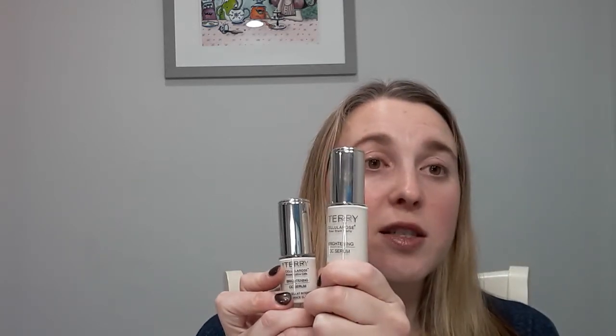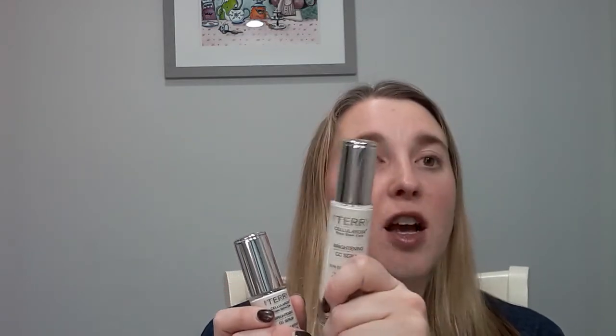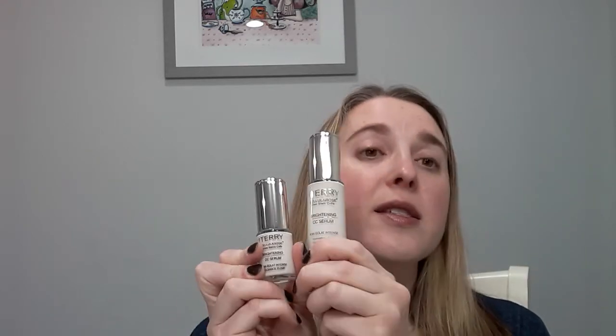And then I bought a holiday set. These are not limited edition items, so I'm not going to discuss them as something that you should purchase or not. However, if this is something you're interested in or something that you currently use, this is the Brightening CC Serum, and they have it in colors number 1 and 4. This is number 1, Immaculate Light, and this set, getting this 30 milliliter and 13 milliliter size together, was $89 instead of $91 for just this. So if this is something you have, I definitely recommend purchasing this set if it's something that you currently use.